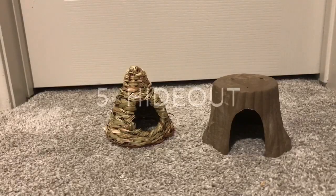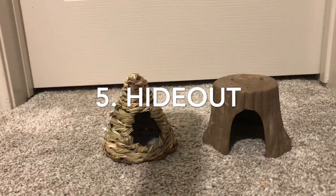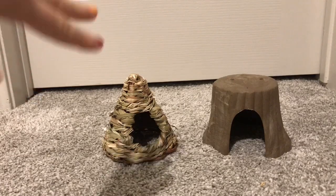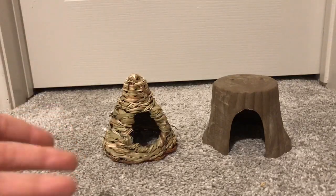The next thing that your hamster will definitely need will be hideouts, and hideouts are extremely important for hamsters because it is a place for them to feel safe and for them to sleep in. But my hamster does not sleep in her hideout. She sleeps underground. Even if your hamster doesn't use it, it's still really important, because if they feel scared or intimidated, they can run into a hideout to feel safe.